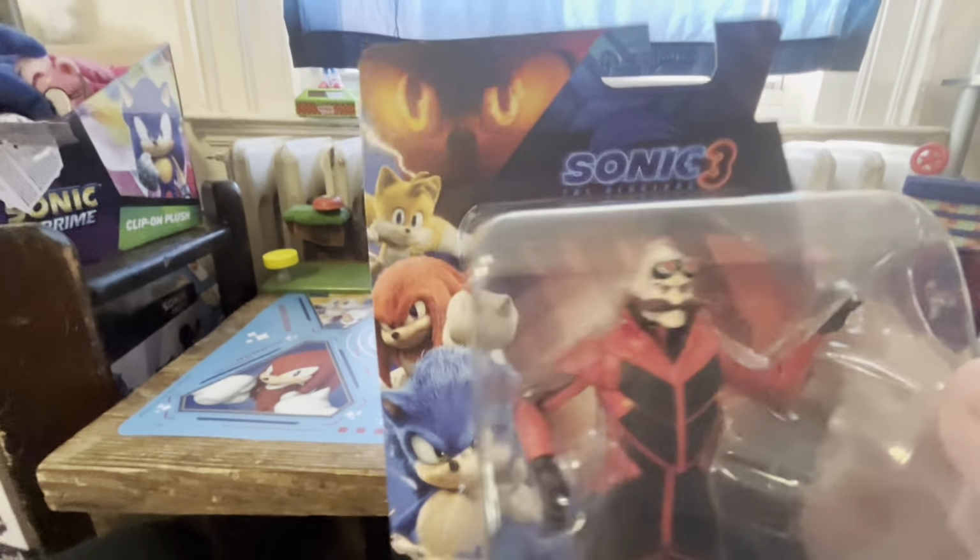So here we have our Dr. Ivo Robotnik. As you can see, the packaging is just the same. The back, it's just Robotnik this time instead of one of these three.